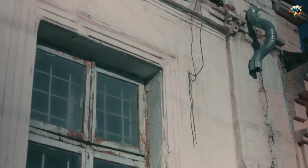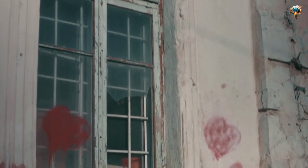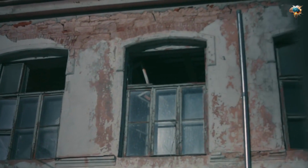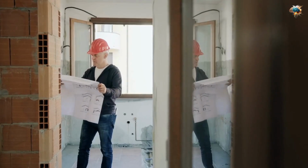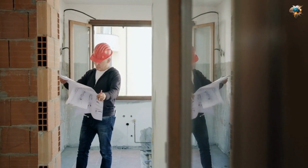Finally, consider the condition of your property. If your home needs significant repairs or upgrades, you may not see as high of an ROI as if your home is already in good condition. With those factors in mind, let's consider estimates for the home improvement projects we've discussed.